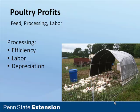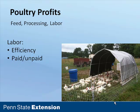Everything's got a depreciation value. And all that, you figure all that stuff in, is just going to add to the profitability you have in your farm and your cash flow. And labor, again, is efficiency, paid, unpaid labor. If we all count ourselves as unpaid labor, right? But there's a value to that. We may not be making it, but what would we like to make? So maybe we eventually get to that point.